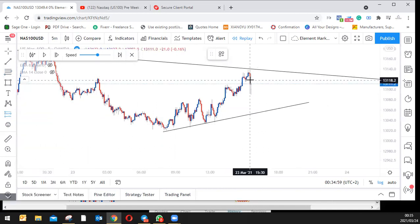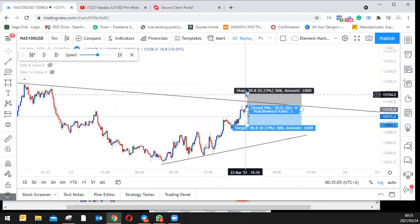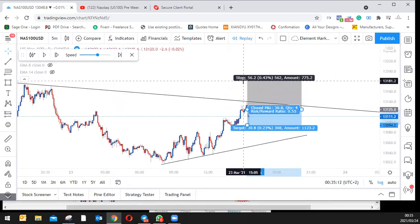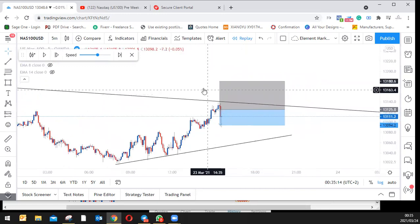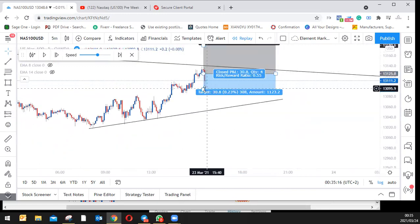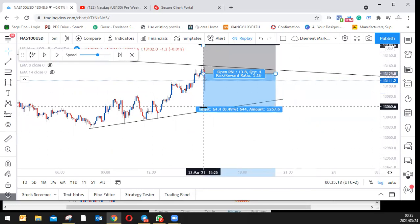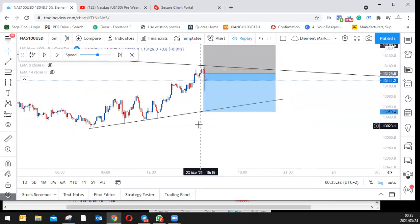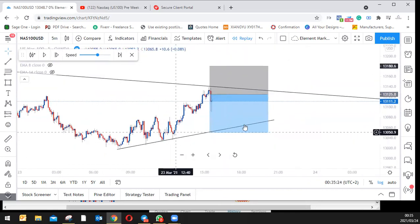So we entered at 13.125, right there. Stop was at 13,180, right there, for about 55 pips, and the first target was right here, 13,050. So it was just below the trend line.